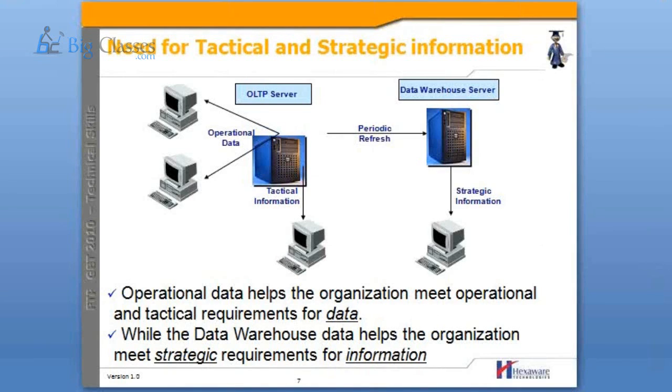So your operational systems or the OLTP systems will take care of this. Remember, operational systems or OLTP systems are one and the same. So you just use different words. Even tactical systems is the same thing. We just use different words, but the meaning will be same.